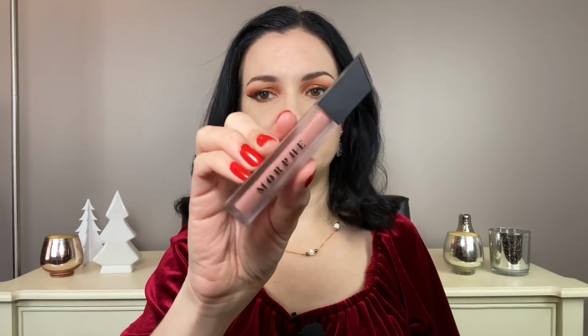I am very happy about this. Both of them were by Morphe. One of them is the liquid lipstick in Virgin. This is just a neutral liquid lipstick. I scraped this all out. I actually do like the Morphe formula as far as their liquid lipsticks go. I don't buy from the brand anymore, so I'm happy to finish some of their products up.